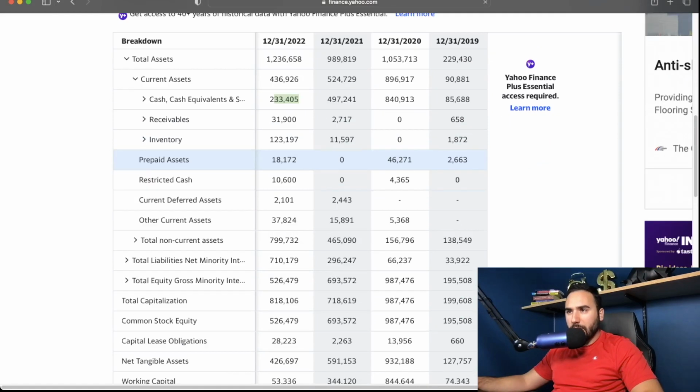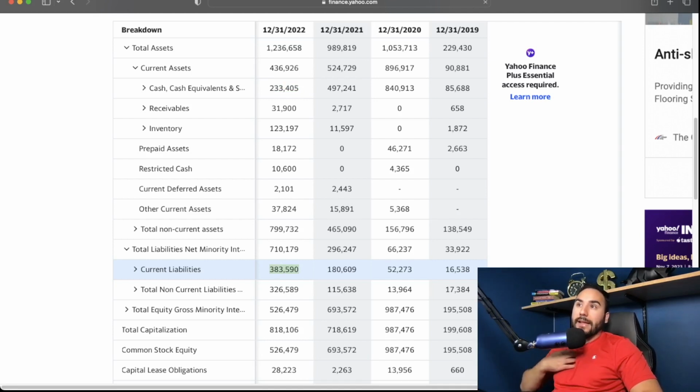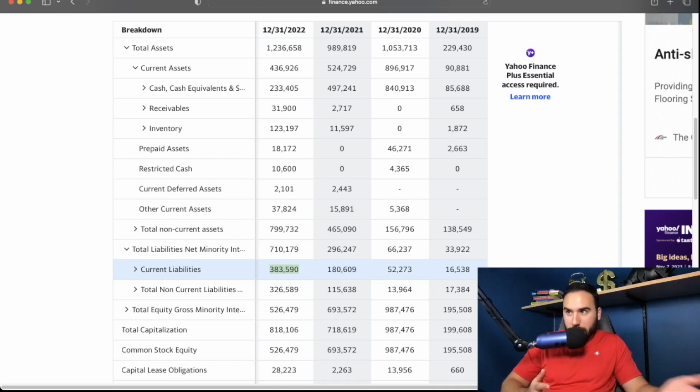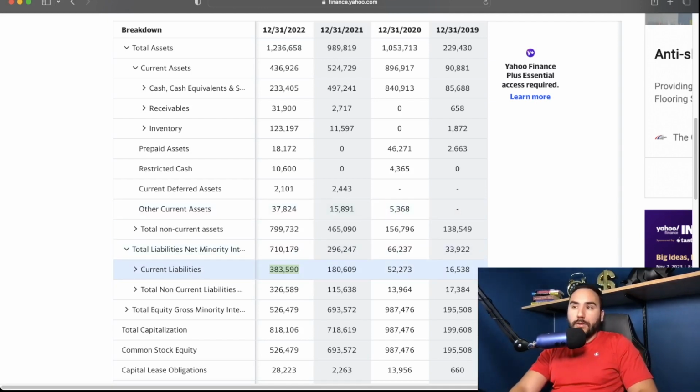And if we come down to their liabilities here, guys, current liabilities are at $380 million. So although their current ratio is over a 1, which is good, $436 million over $338 million, which I'm liking, they could not pay all their current liabilities with their cash right now. They couldn't do it if they wanted to, which, let's be honest, guys, why would they want to do that?